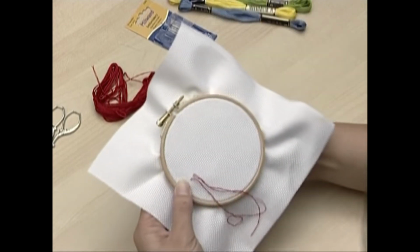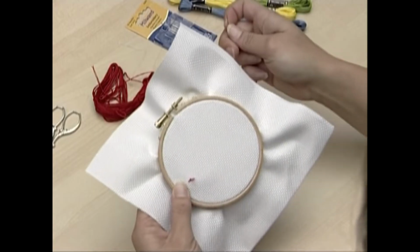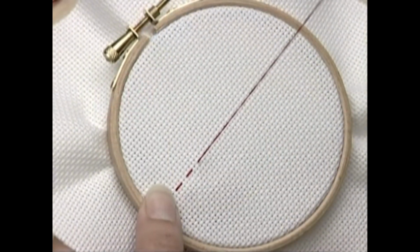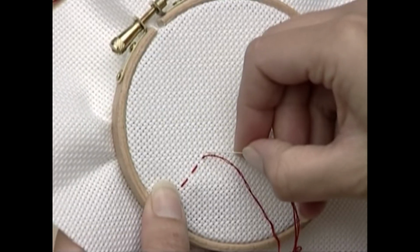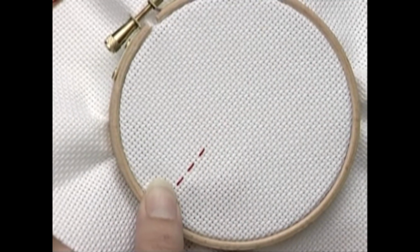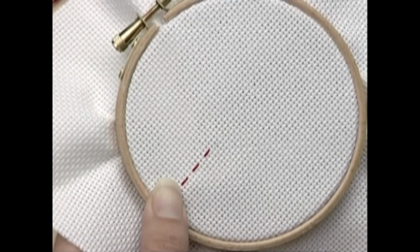Make the back stitch about half the length or less of the top stitch, and then bring the needle through again to the front. Keep going, ensuring that every one of the top stitches is the same size, with the bottom stitches also matching, and the finished stitch should look a little like perforation marks running around your fabric.